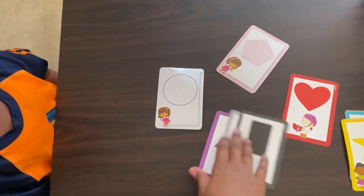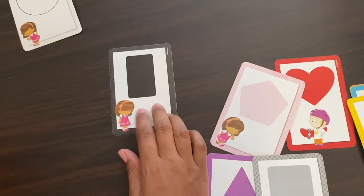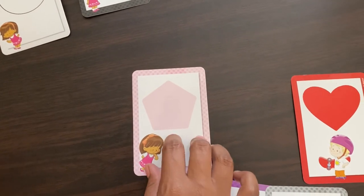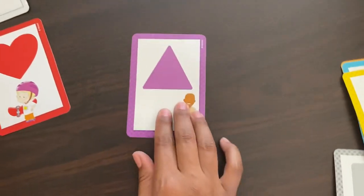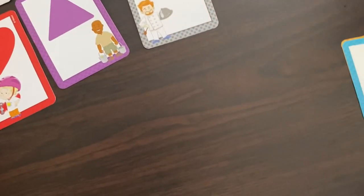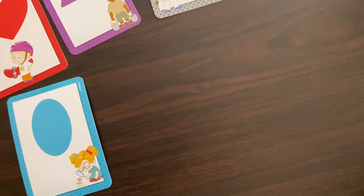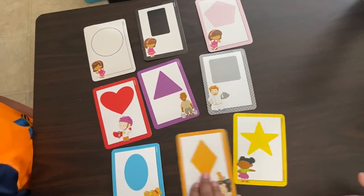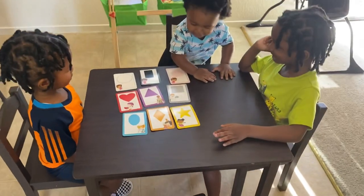Let's name some of these shapes. What shape is this? A turtle. What shape is this? A red handle. What is this? Octagon. No, it's a Pentagon. What shape is this? Heart. What shape is this? Triangle. What shape is this? A square. What shape is this? Star. What shape is this? Oval. And what shape is this? Diamond. All right. So out of these 9 shapes, I'm going to pick one and you have to go and find the shape, okay?